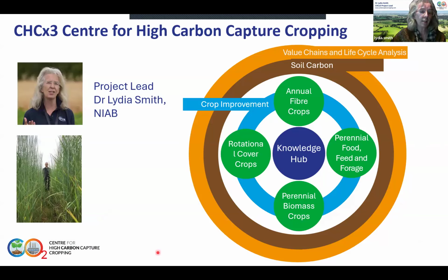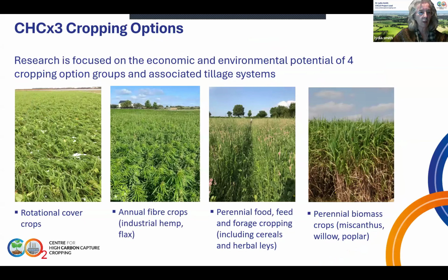So I've taken this work on to the next stage, which is a 4-year project which I'm leading now called the Centre for High Carbon Capture Cropping. So what is happening in the soil and what's happening in the crop. We've been looking at 4 different crops. I'm not going to talk about any of them except for the Leys, but suffice it to say we're looking at fibre crops, perennial food, which I'm going to talk about today, perennial biomass, and rotational cover crops, which Jonathan mentioned briefly. So there they are.